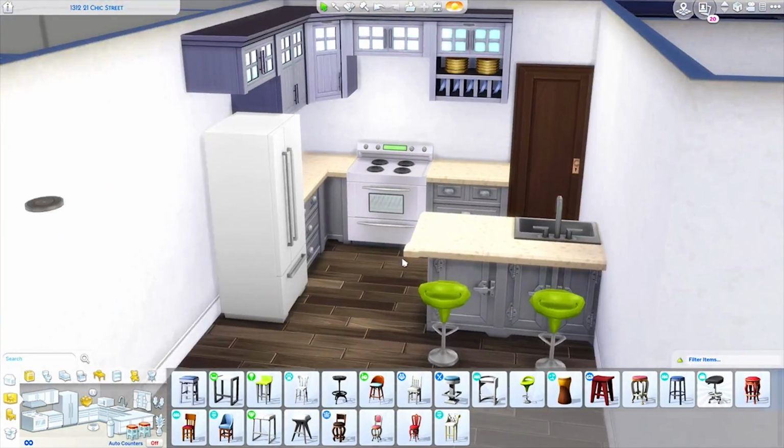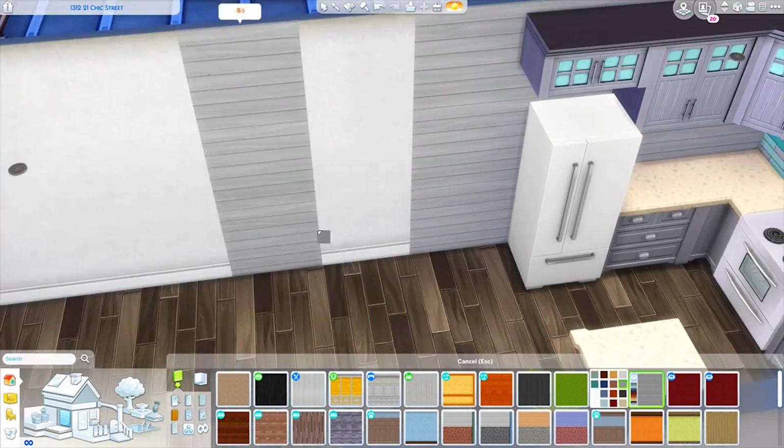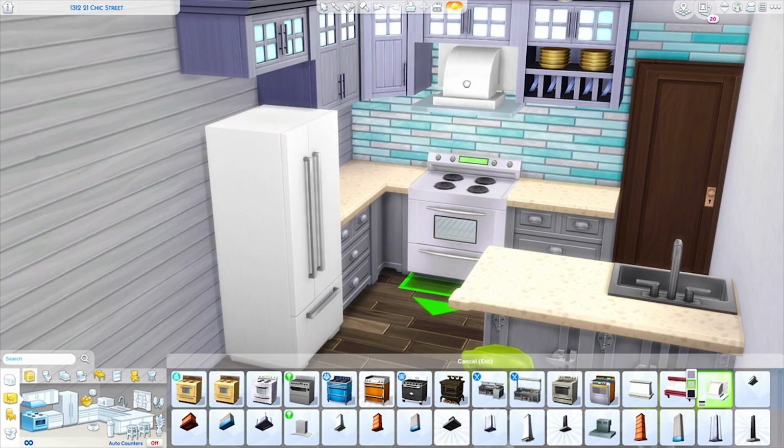Happy Sunday, everybody. I love this apartment. I love decorating it. So it's one of my favorite layouts. And so the floor plan's done now and half the kitchen's done already, and we're only 53 seconds in.